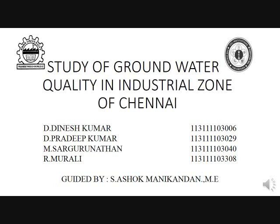Our project title is Study of Groundwater Quality in Industrial Zone of Chennai, which is done by a team of 4 boys and is being guided by our STM sir Mr. S. Manigandan.